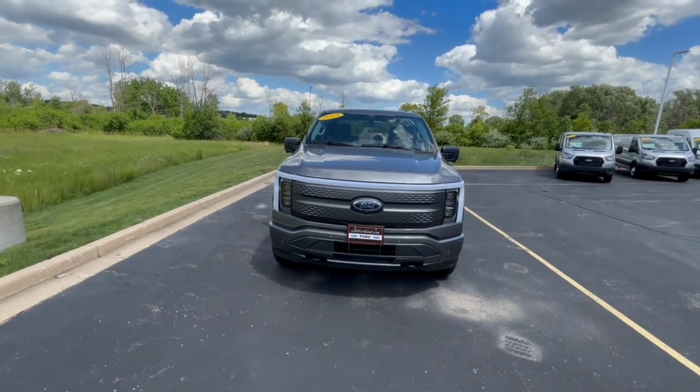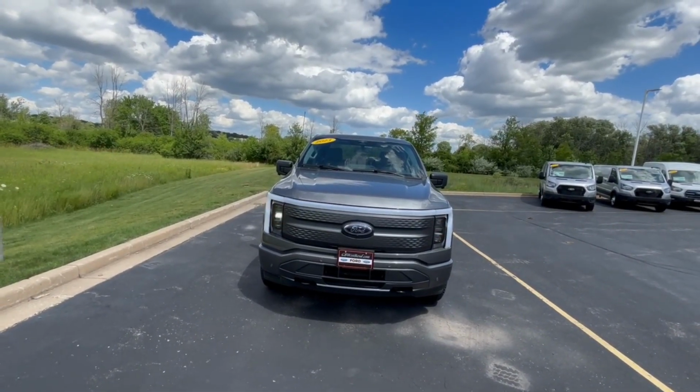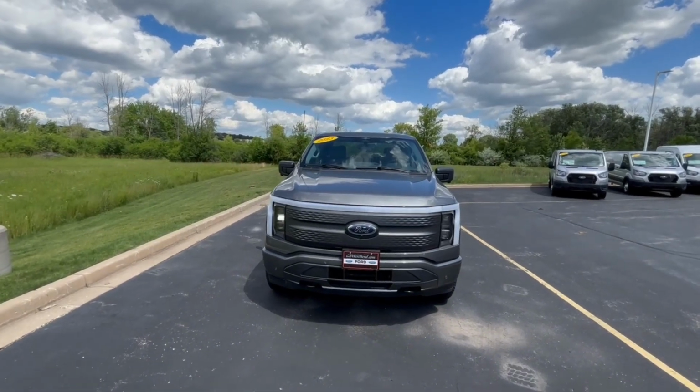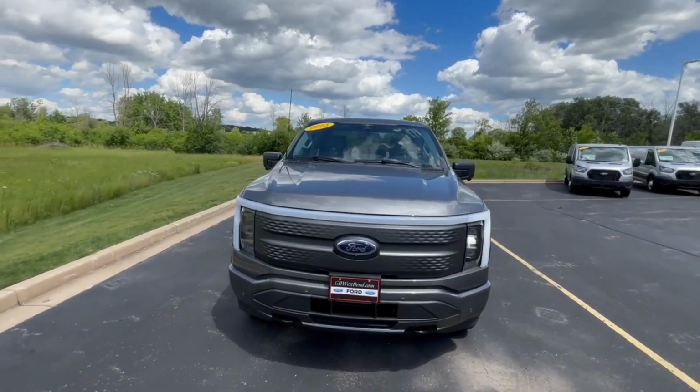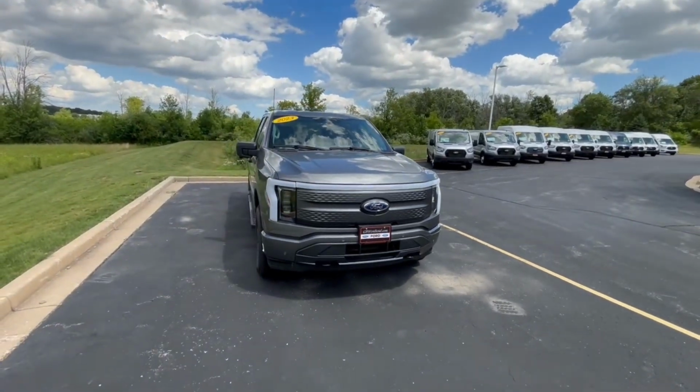Now across the front of the F-150 Lightning, a lot of people say it's weird, and I'm kind of here to agree, because it doesn't look like a normal work truck. It looks similar to a Tesla Cybertruck, but not like a Cybertruck. I don't know how to explain it, but it looks different from what a regular truck would look like.